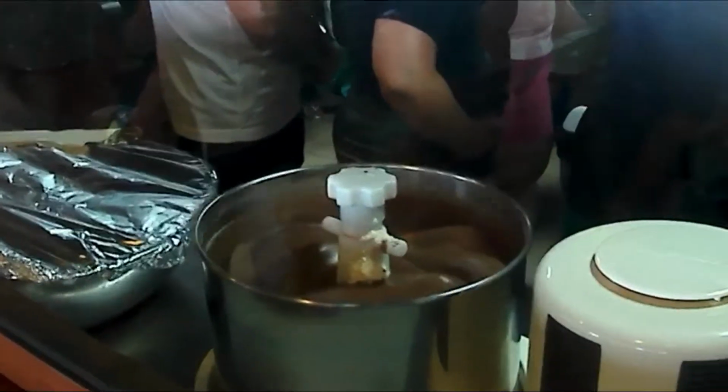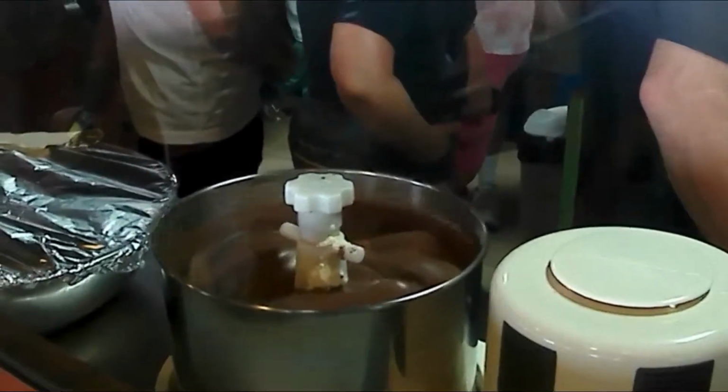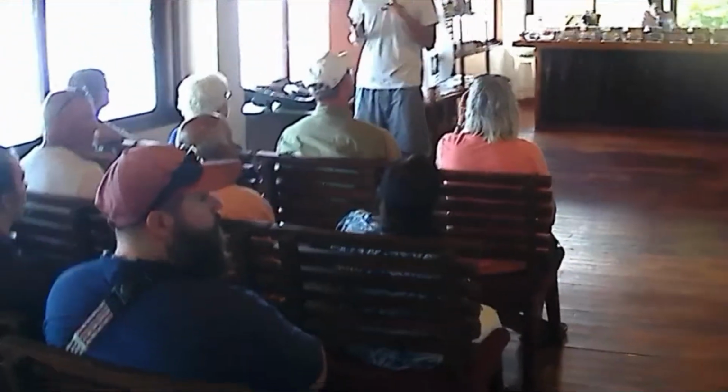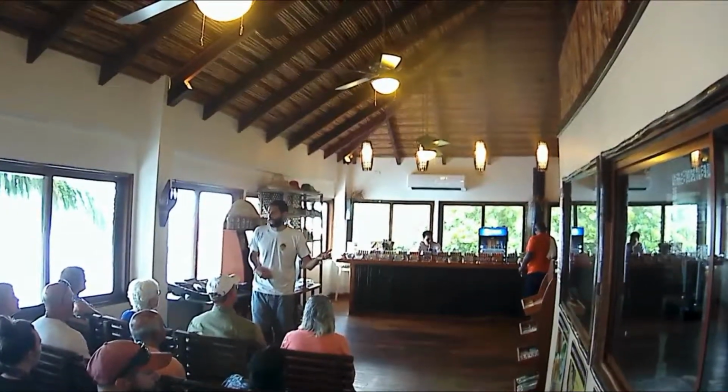We don't add anything else, no additives, fillers, or preservatives into our chocolate. It's completely organic. By the way, that process is a crunching process in producing flavors, that sort of thing, so it lasts 9 hours.